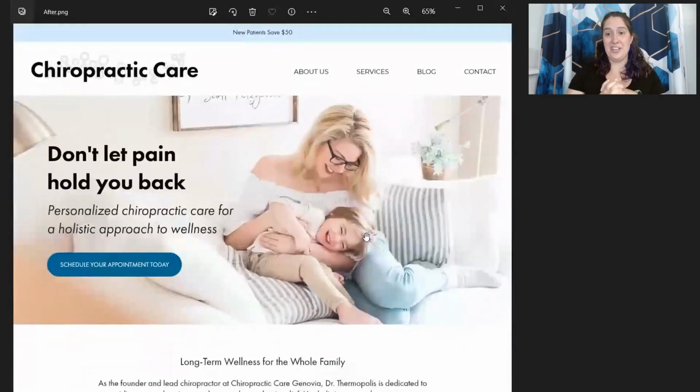Here is the after, and this is a big change with the images, with the layout, and also with the amount of content. So we'll start at the top. We're still including the business name as a logo, but we have condensed significantly the number of links in the main menu. So instead of having all the conditions we can treat and all the ways that we can work with people, we have now condensed to an About Us page where you can talk about not only your business, but also any of your staff.